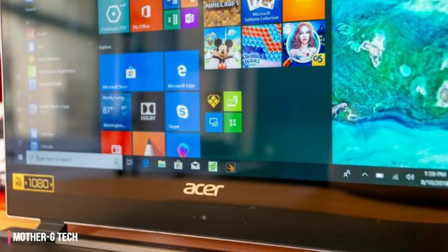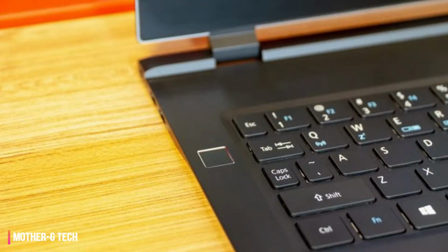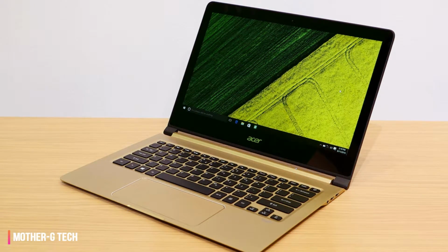For instance, the Acer Swift 7 uses a unique touchpad solution that doesn't click either physically or haptically, like the MacBook Pro or MacBook Air. Acer made this compromise to retain thinness, but it wasn't worth it. Luckily, Acer fixed this weird design choice in the Acer Swift 7 2019.